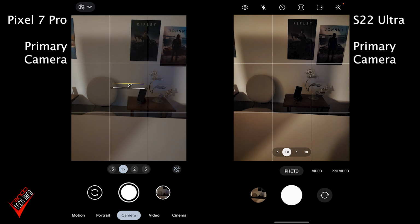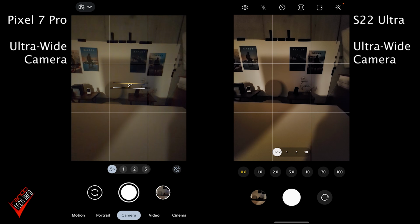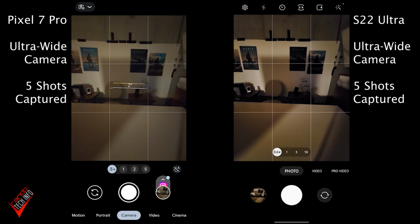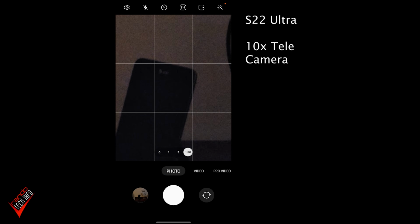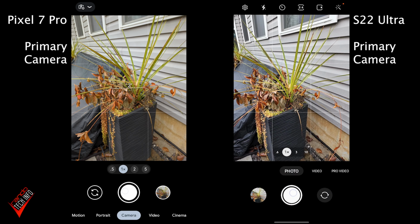Now we will run our low light test with the studio lights turned off. And finally, we will run the test again, this time in outdoor lighting conditions.